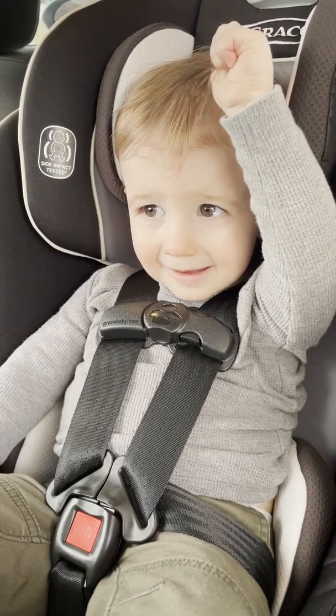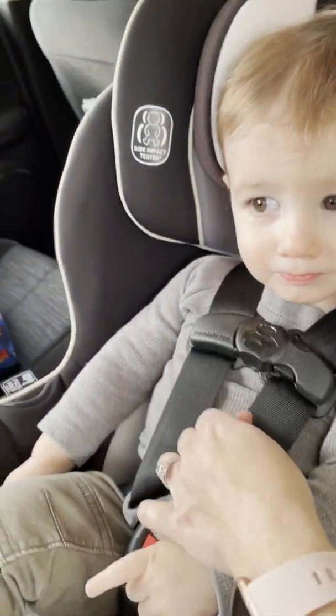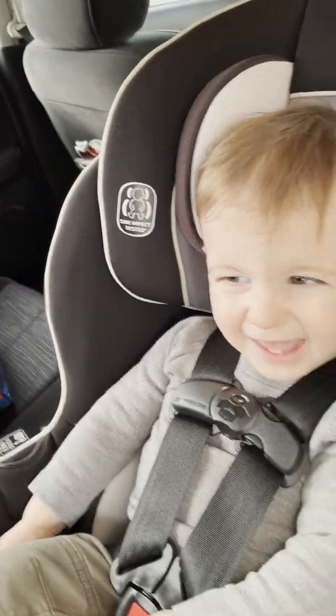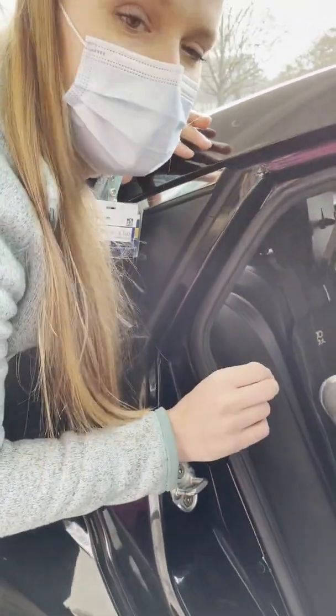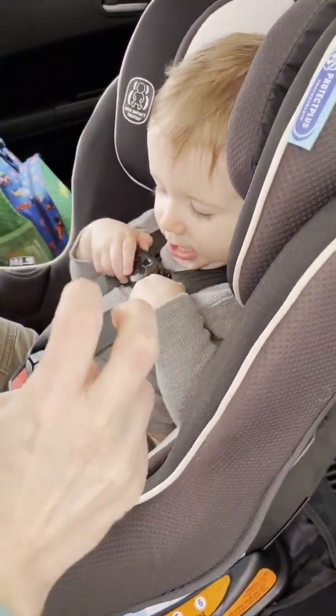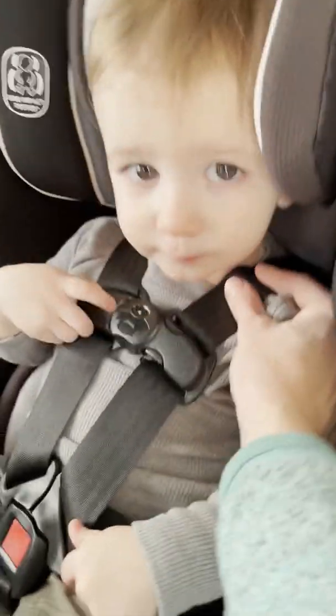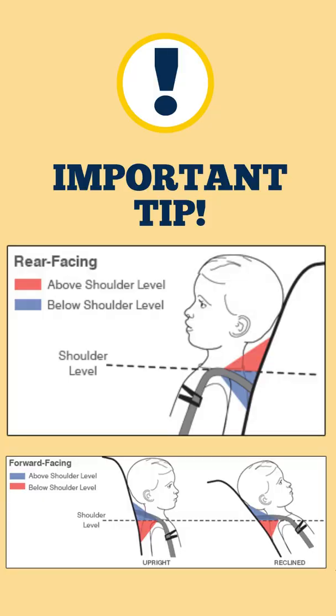Okay. And let's talk about tightness here. Because sometimes I'll strap him in and I'm like, ooh, that's really, really snug on him, but I want it to be snug. So when you are testing for the tightness of the shoulder straps, what you want to do is do what's called a pinch test, where you grab and pinch right here, and you shouldn't have any excess material.